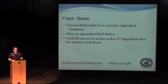Now, another thing with fresh meats, it's not always consistent. When you have one product that is 80% water one time, 84% water the next time, when you go to cook that product, you don't know how much protein is actually in there because of the variance. It could be 100 pounds different of actual meat in the product when you're running 20,000 pounds of food at a time.